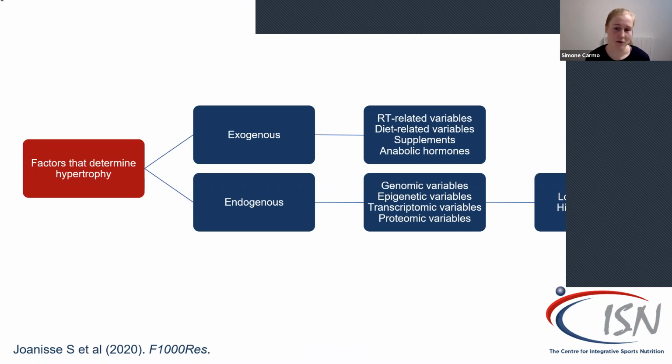Your endogenous variables are unique to the individual. So you've got your genomic, epigenetic, transcriptomic, and proteomic variables. And importantly, the endogenous variables can be affected by the exogenous variables, such as nutrition and resistance training. And this is where we see differential responses, and we can group people as low or high responders. So although the exogenous variables are important, it is becoming widely recognized that the endogenous variables are paramount in determining an individual's hypertrophic response to resistance training.